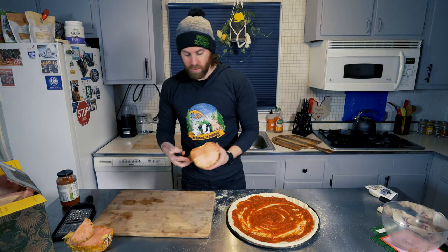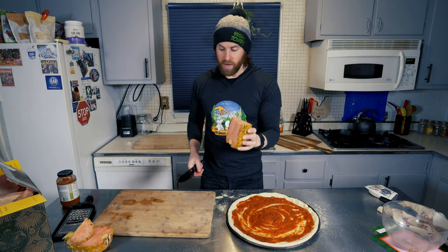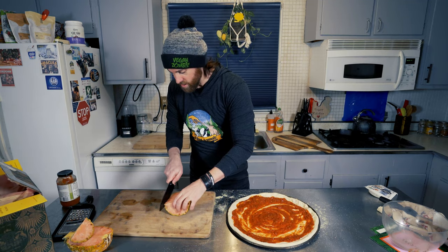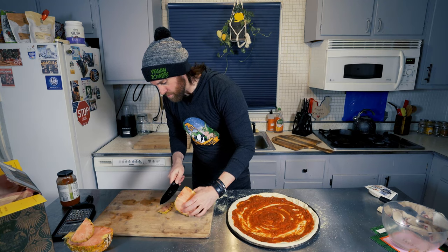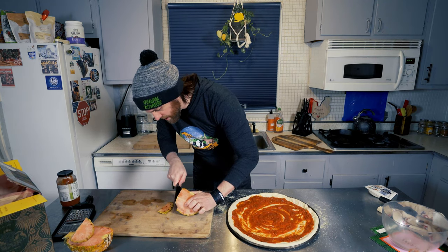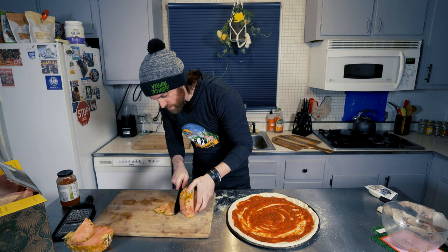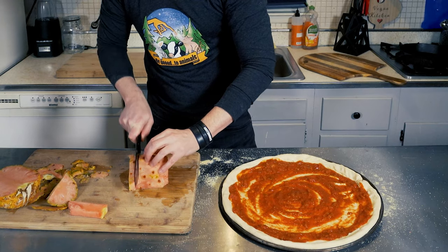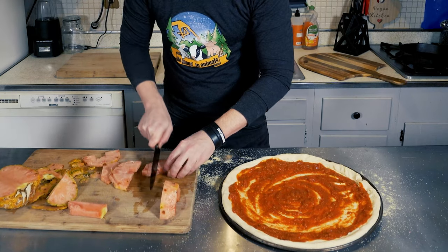Okay, and I'm gonna take the remaining half of what I didn't eat right here, and I'm gonna chop that up in a small dice. I like my pizza toppings in a small dice. You might want like a bigger medium or large dice. I'm gonna try to do this so I'm not wasting any. So I'm trying to shave the outer layer off as careful as I can.